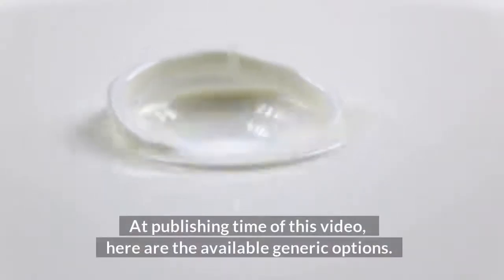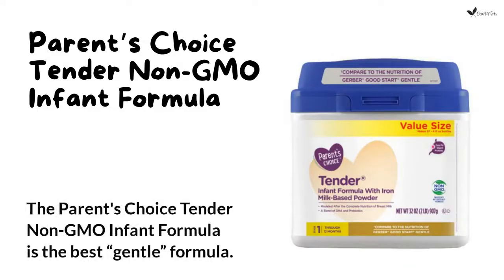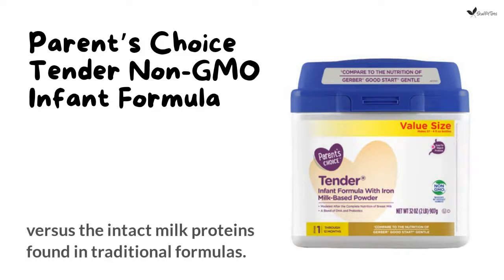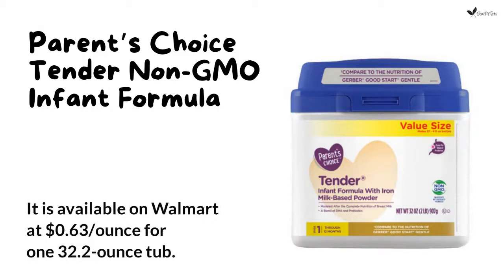At publishing time of this video, here are the available generic options. The Parent's Choice Tender Non-GMO Infant Formula is the best, gentle formula. It is made with all partially hydrolyzed whey protein, which may be easier for some babies to digest versus the intact milk proteins found in traditional formulas. To add, it includes several extra nutrients also found in more expensive formulas. It is available on Walmart at 63 cents per ounce for 1 32.2-ounce tub.